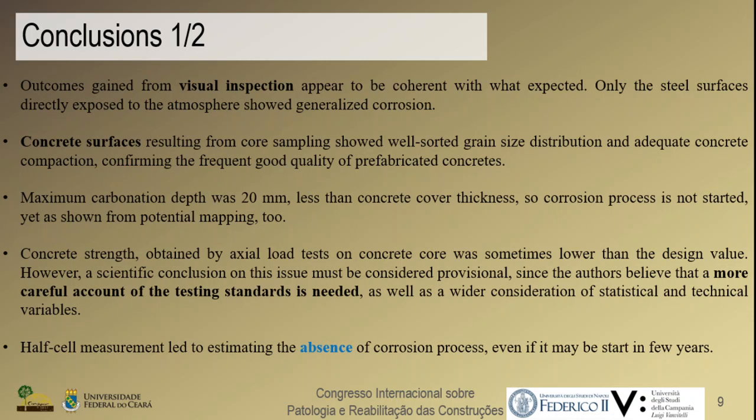Concrete strength obtained by axial load test on concrete core was sometimes lower than the design value. However, a scientific conclusion on this issue must be considered provisional, since the authors believe that a more careful account of the testing standard is needed, as well as a wider consideration of statistical and technical variables. Half-cell measurements led to estimating the absence of corrosion process, even if it may start in a few years.